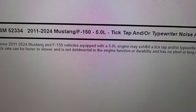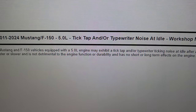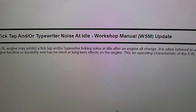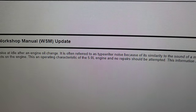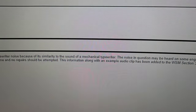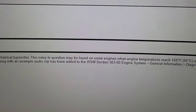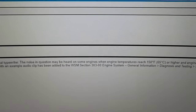Typewriter noise. Tick rate can be faster or slower and is not detrimental to the engine function or durability and has no short or long-term effects to the engine. This is an operating characteristic of the 5.0 engine and no repairs should be attempted. This information along with an example audio clip has been added to the workshop manual section 303, Engine Systems, general information. That's just telling you what it'll sound like.